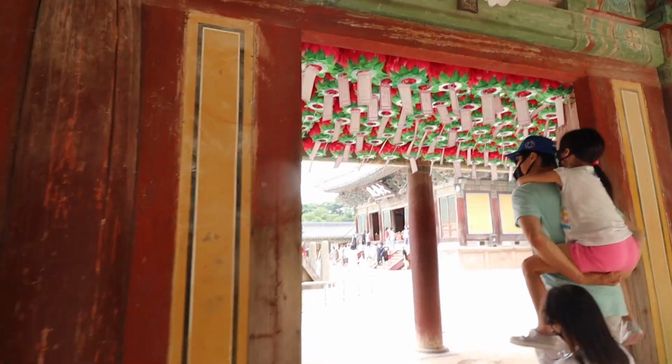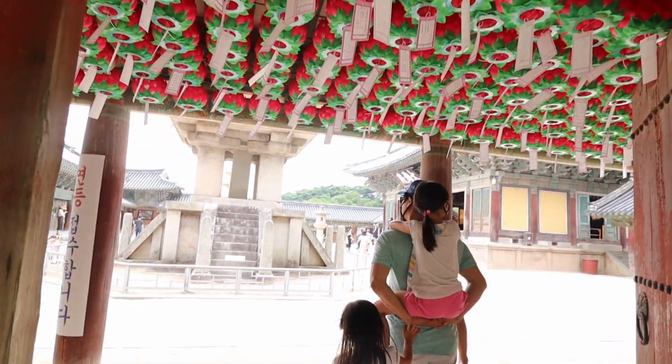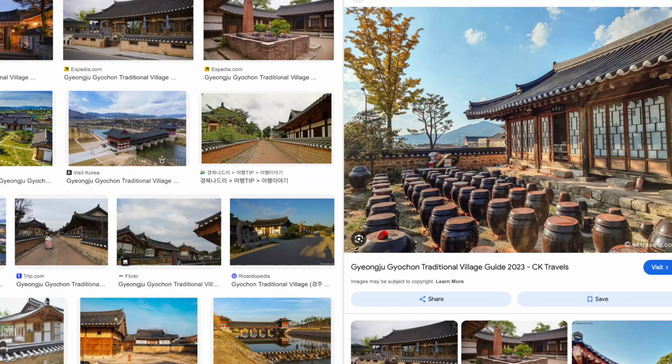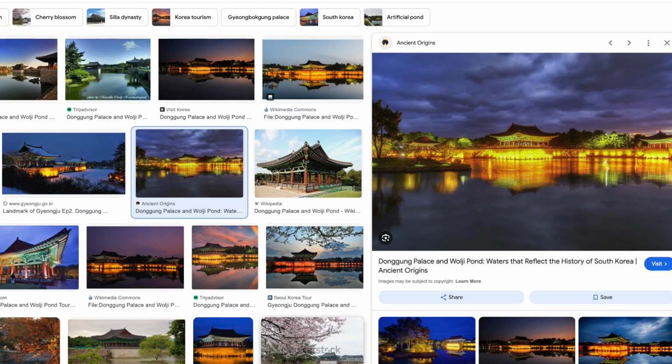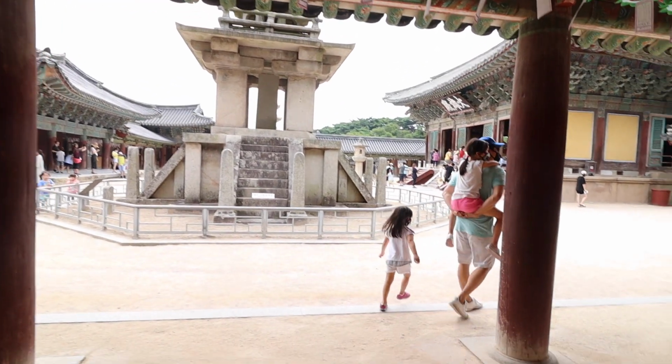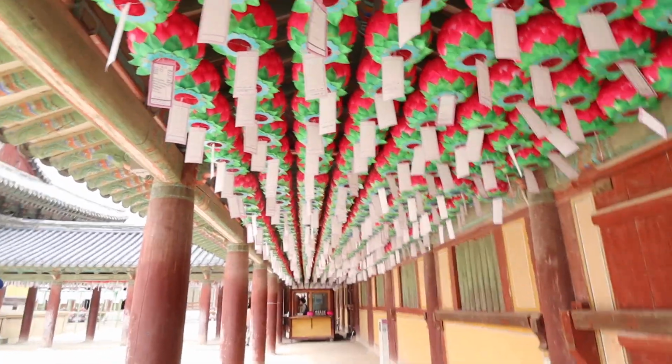So we were there for about 2 days, and that's what we did. We didn't do everything. There's also a folk village that we probably would have visited if it wasn't so hot outside. We didn't go to the palace, and there's also a museum that's really popular that we didn't visit. I think 2 or 3 days is probably a good amount of time to spend in Gyeongju.